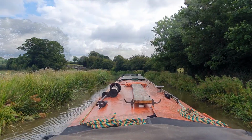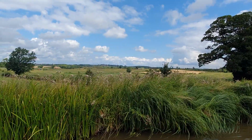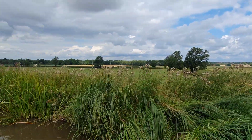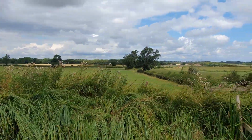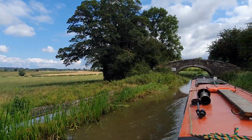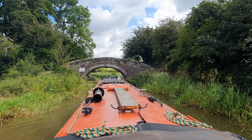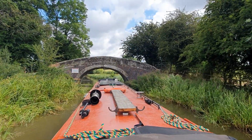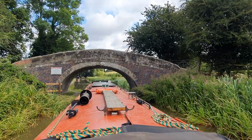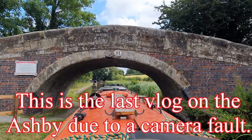Bridge 61 coming up. Try and raise you up a bit. See the view? Amazing. What a canal, eh? So this now will obviously be the end of the Ashby series, apart from one on the way back, just to cover the bit that I missed because of the rain.